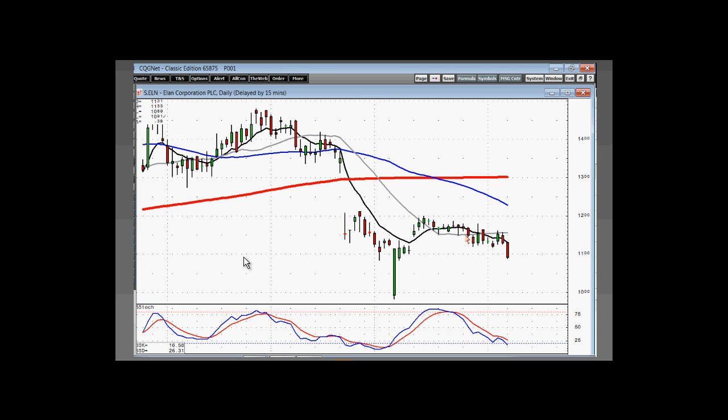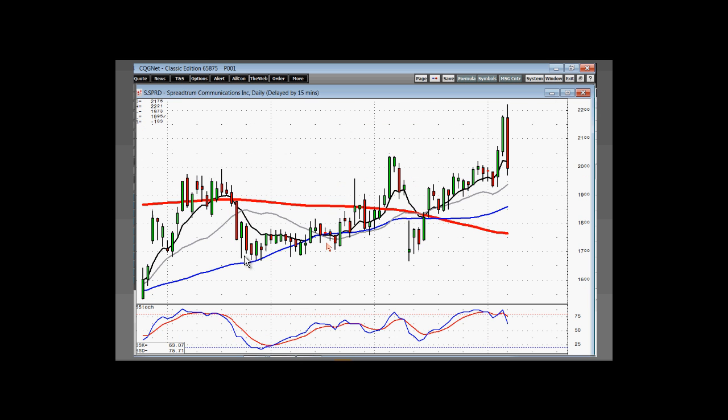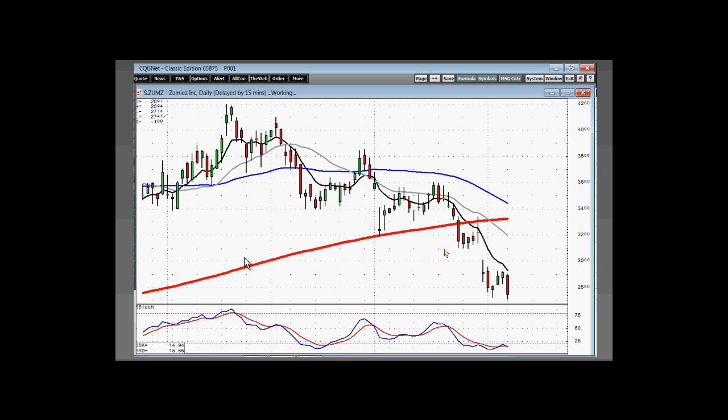ELN, another one rolling over nicely. This one can be shorted on weakness tomorrow. PXP, another gap down. Notice the dumpling top. Now they're gapping it down. They should be able to take this down pretty hard and fast. SPRD, yeah, that one has got possibilities. Let me see which one was it. ZUMZ failed and still heading down.